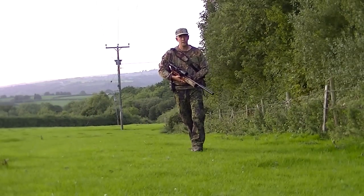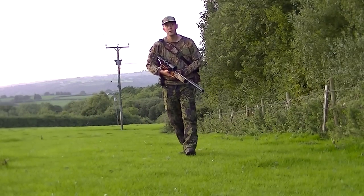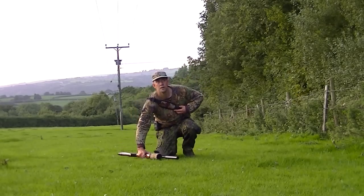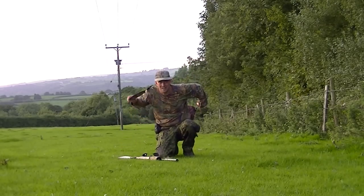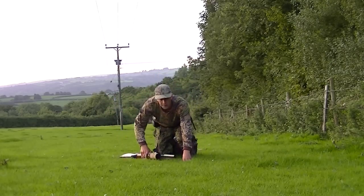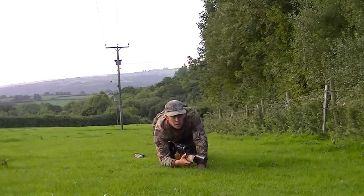I continue my journey forward here, following this hedge line up towards the next set of fields, when up ahead again, I've spotted 3 rabbits playing in a gateway. But this field is fairly flat, and these rabbits are sat out at 80 yards away. And if I'm going to have any chance of getting into a shootable distance, I'm going to have to crawl on my hands and knees a little bit closer in.